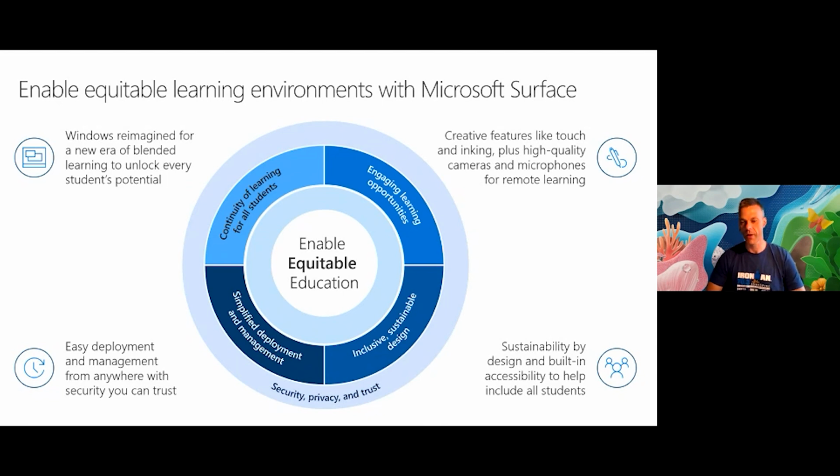The second one is really about accessibility and sustainability. And just to name one key feature, for example, our adaptive kit, which allows students with some type of accessibility need to put keycaps and cable stickers on those and make these devices inclusive and sustainable as well.